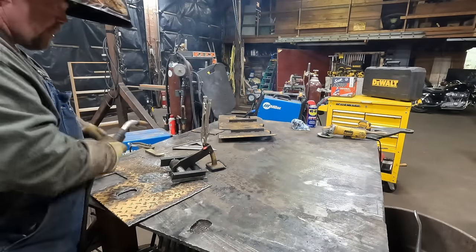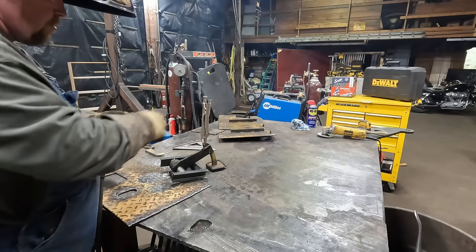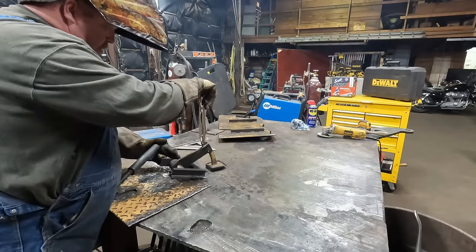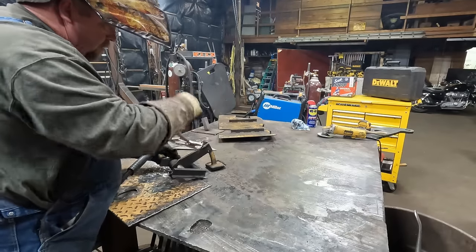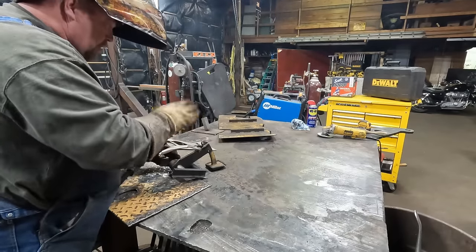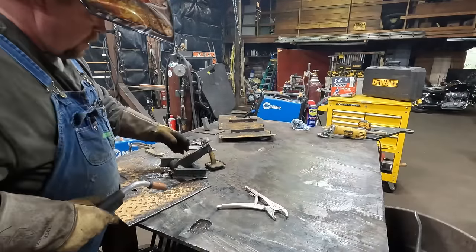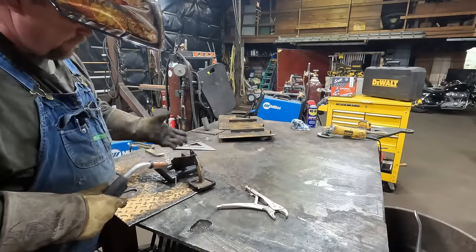So as you saw there, I tacked four corners to keep it from drawing real hard. So I've got this where I need it. I had a little angle that I had to deal with on a twist and a tilt. So I got that in place. Now I know everything else is ready, so I can finish welding everything up.